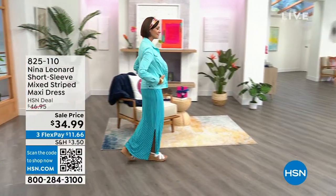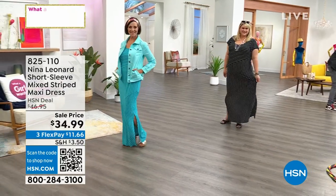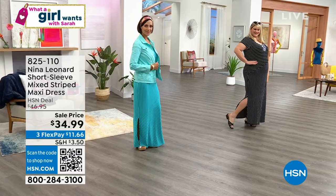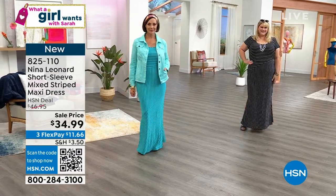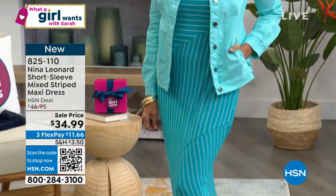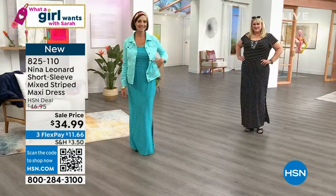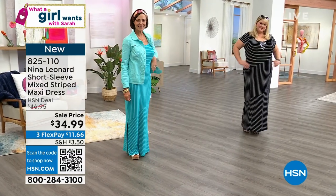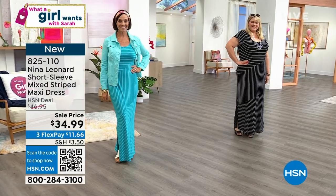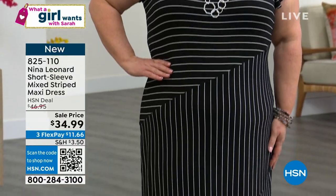Okay, it's time for a great dress. Let's talk about the dress. And I fell in love with this from the moment I saw it. It is going to be a fabulous look from the one and only Nina Leonard. It's a striped maxi that has stripes in all the right directions. In fact, it's so flattering, you will wear stripes, even if you've never worn stripes before. I'll walk you through all the great colors. It's an entire outfit. It's an entire dress.